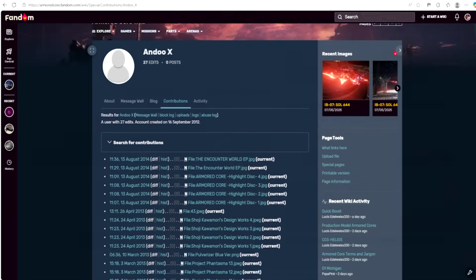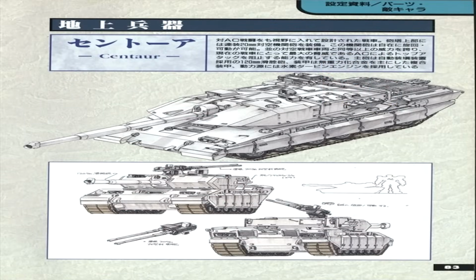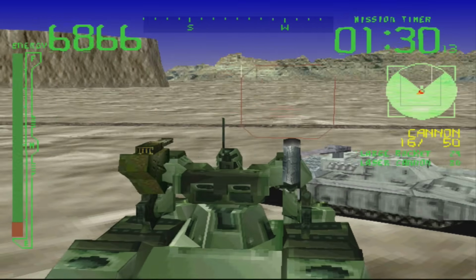Before I go on, credit must be given to a user named AnduX on the Armored Core Wiki, who has the full scans of the pages about these vehicles and their information from this unknown book I have yet to find. Still, the Centaur tank was designed with anti-AC combat in mind, equipped with twin 20mm anti-aircraft machine guns on the top of the turret, which can rotate and move freely.